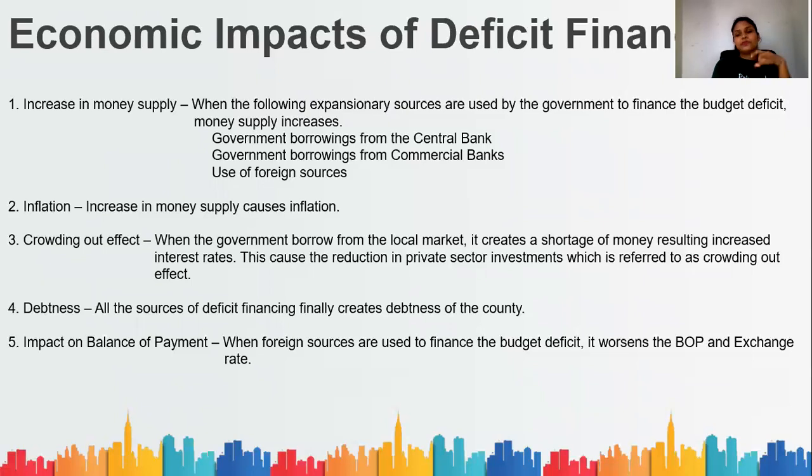Crowding out effect. This means, now what happens? The government will borrow from the local market. That means the banks do not have money to give to the investors.